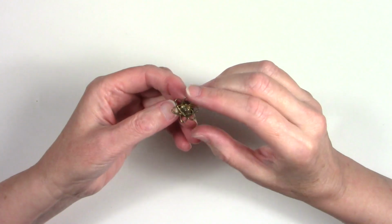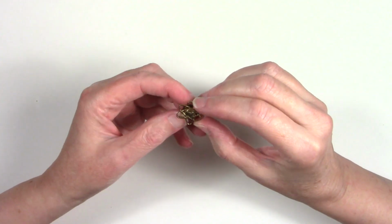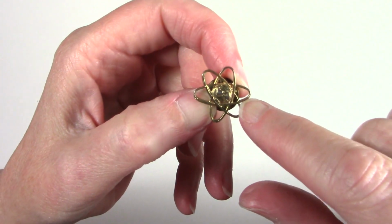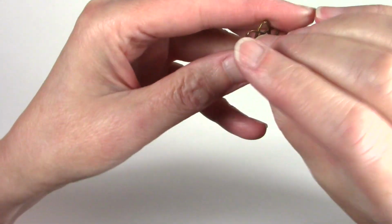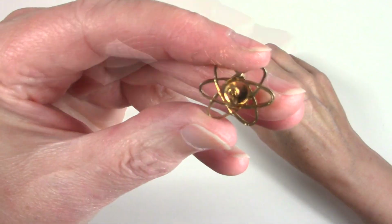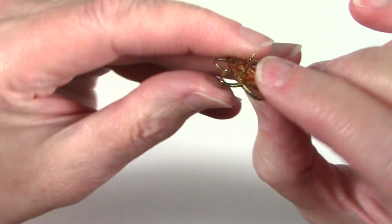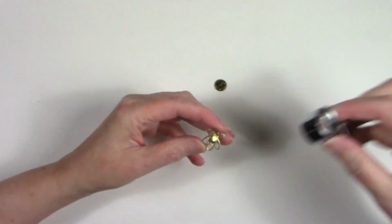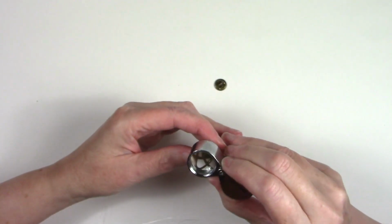I'll pick up lapel pins every once in a while. I like the atomic motif on here. Looks like it's from the 1960s. Let's look at the back though. Sometimes there might be a mark on the back. Don't really recognize the design on the front. Let's see.